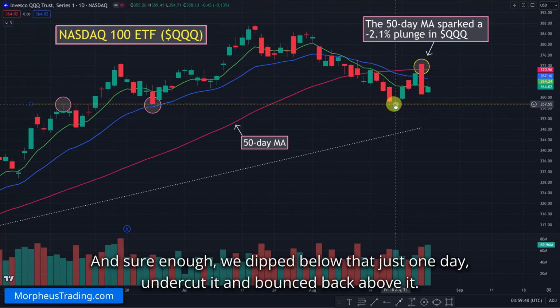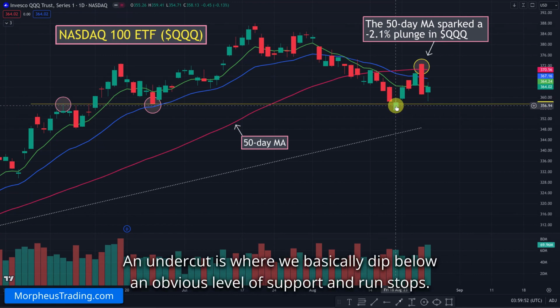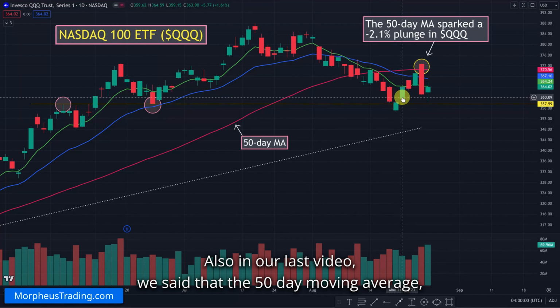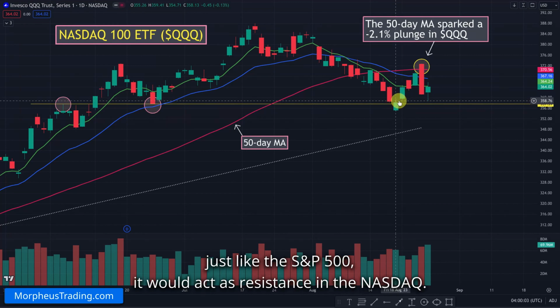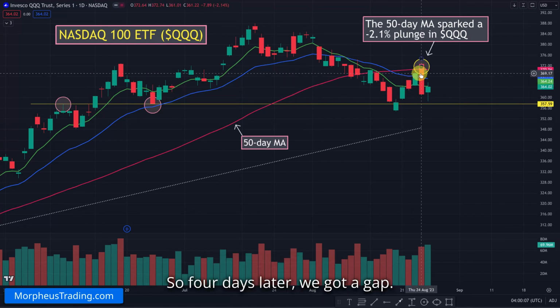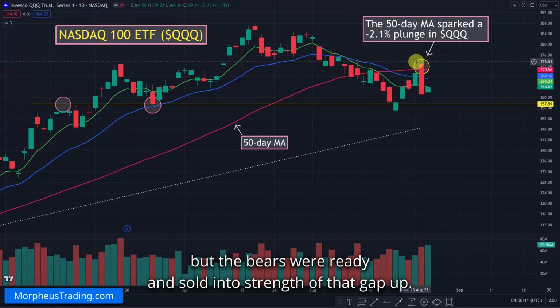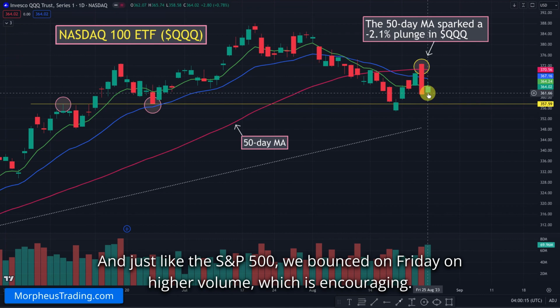And sure enough, we dipped below that just one day, undercut it, and bounced back above it. An undercut is where we basically dip below an obvious level of support and run stops, and then the prices reverse higher. Also, in our last video, we said that the 50-day moving average, just like the S&P 500, would act as resistance in the Nasdaq. So 4 days later, we got a gap. We gapped slightly above that 50-day moving average, but the bears were ready and sold into strength of that gap up. And just like the S&P 500, we bounced on Friday on higher volume, which is encouraging.